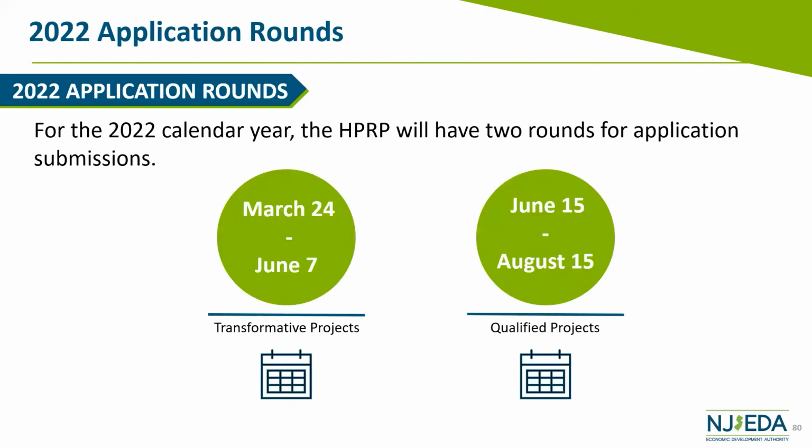The application rounds for 2022, currently we have 2 rounds on the calendar. The first, which we are currently in, which is for transformative projects, is March 24th through June 7th. For the regular or qualified projects, that will be June 15th through August 15th. So 2 things to note about this. This is all based on the assumption that we receive no feedback from public comments and everything goes as planned. And then also that next year, and I think I mentioned this earlier in the presentation, next year we will likely have 1 round, which we will announce beforehand, that will include both transformative and qualified projects within the same time frame.